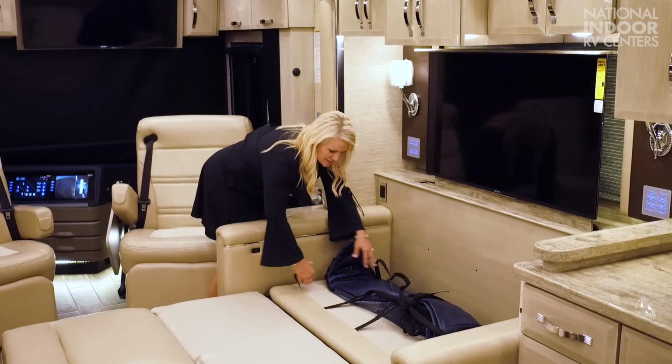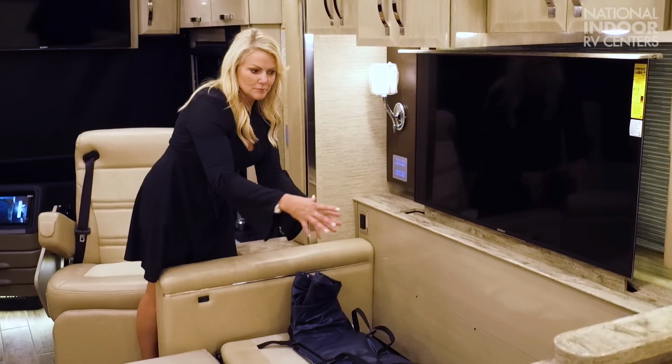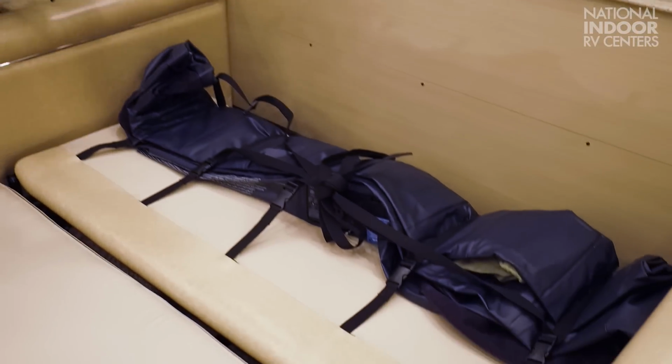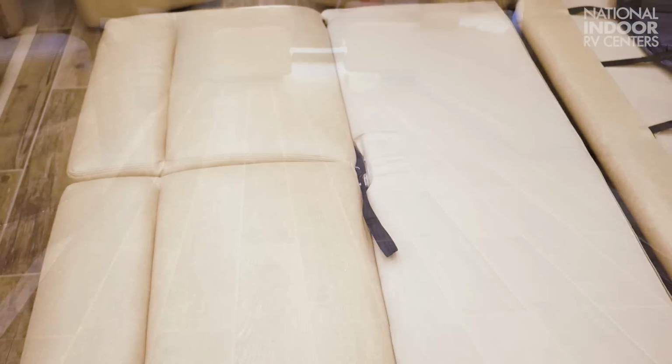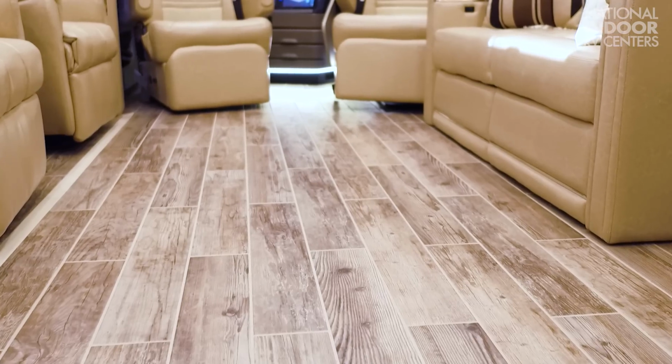And inside the middle of the air mattress, we have the power blower. So you just plug that into your outlet right there, and you're going to have a nice, comfortable air mattress for your guests to sleep on. We also have the beautiful tile floor that looks like wood.